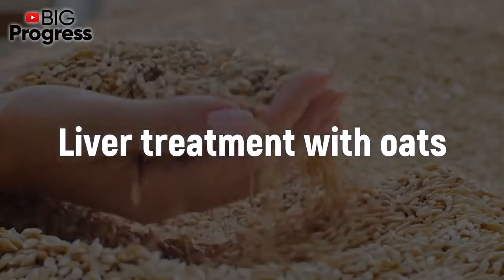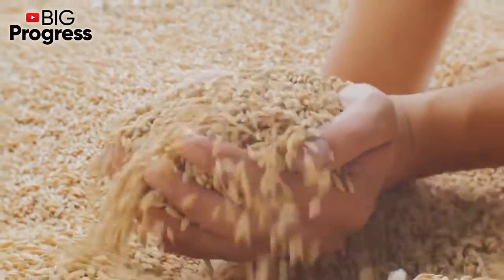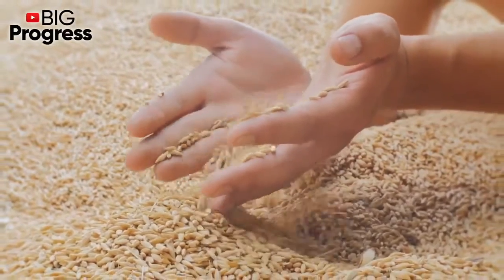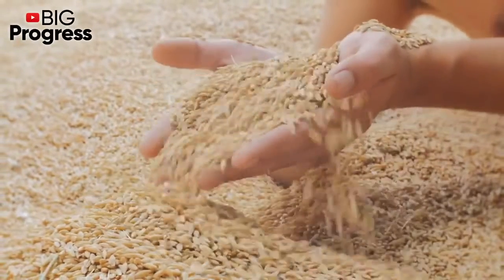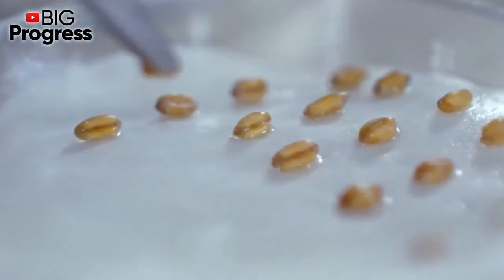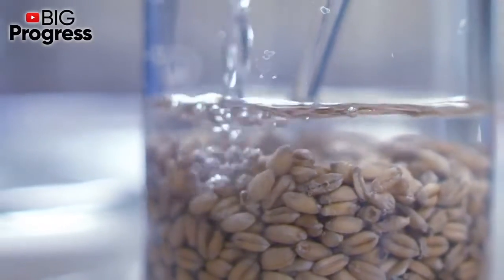Liver treatment with oats. As a 2017 study in the International Journal of Molecular Sciences reports, beta-glucans are very biologically active in the body. They help modulate the immune system and fight against inflammation, and they may be especially helpful in the fight against diabetes and obesity. The review also notes that beta-glucans from oats appear to help reduce the amount of fat stored in the liver in mice, which could also help protect the liver. More clinical studies are necessary to confirm this, however.